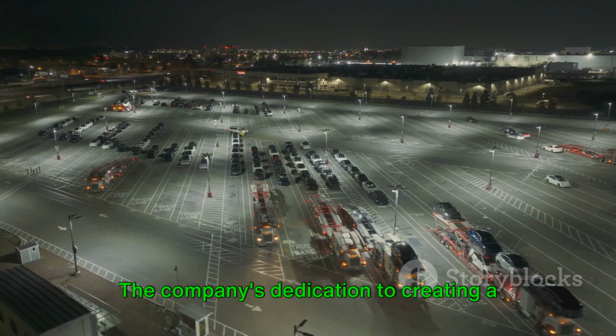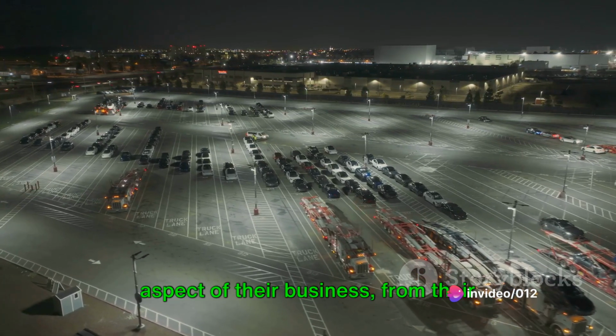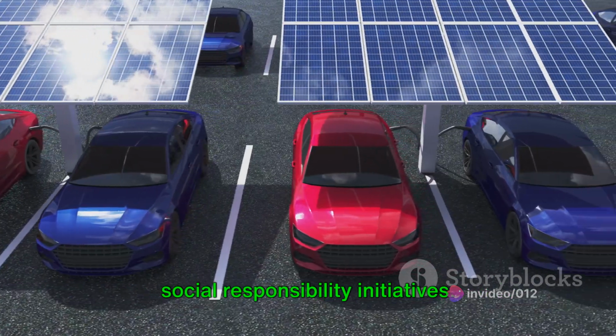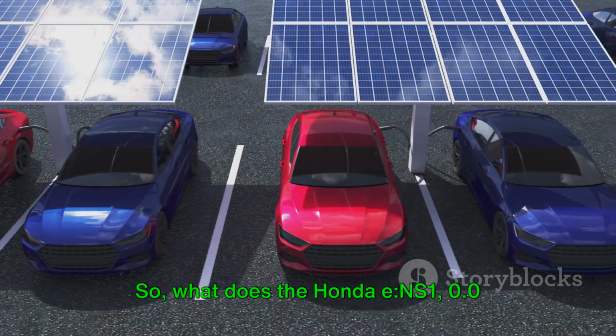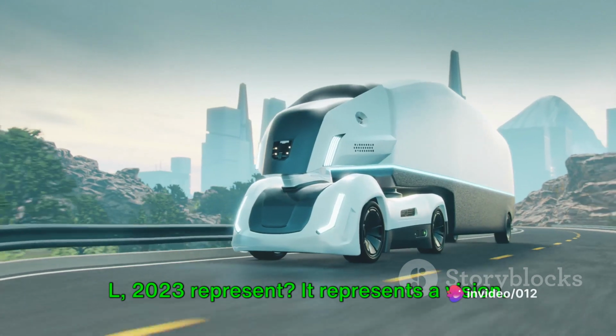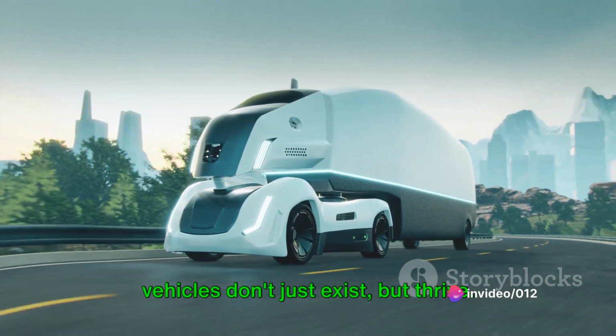The company's dedication to creating a more sustainable world is evident in every aspect of their business, from their manufacturing processes to their corporate social responsibility initiatives. So what does the Honda e:NS1 0.0L 2023 represent? It represents a vision of a future where electric vehicles don't just exist but thrive.